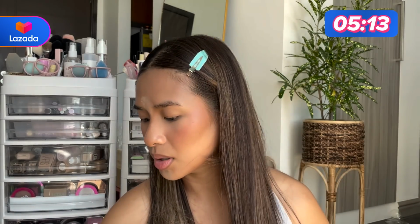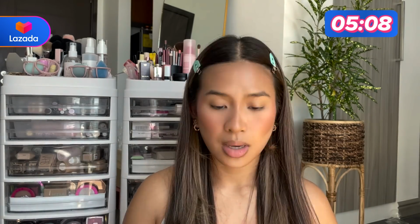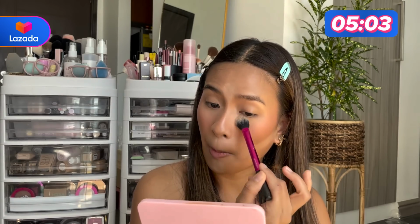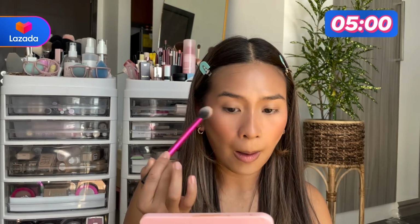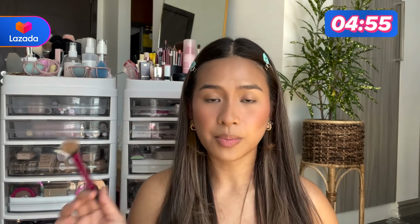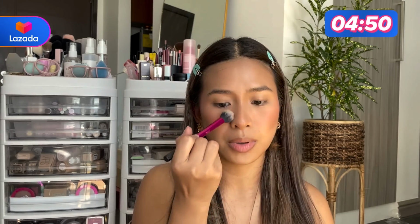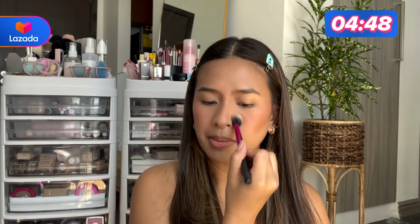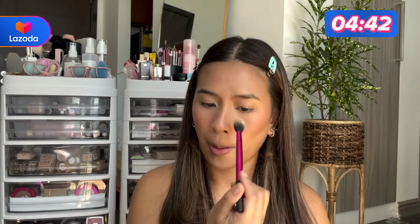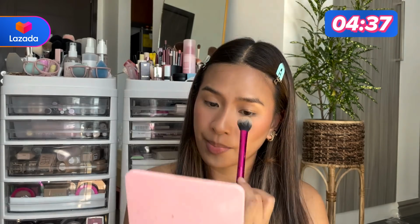And then I'm gonna take a setting brush without any product and just brush away the excess powder. I also like to apply a little powder on this cheek area right here, because I tend to get oily here. Use setting powder on areas where you applied concealer. If you have oily skin, you can also set your entire face.